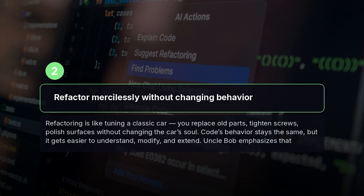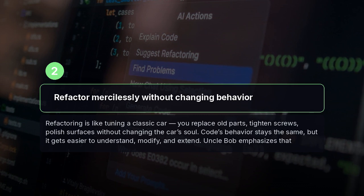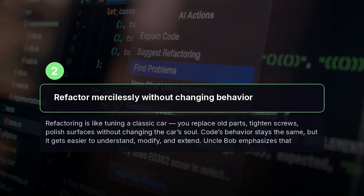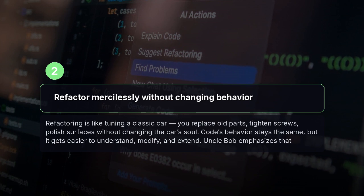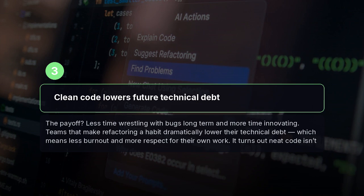Refactoring is like tuning a classic car. You replace old parts, tighten screws, polish surfaces without changing the car's soul. Code's behavior stays the same, but it gets easier to understand, modify, and extend. Uncle Bob emphasizes that refactoring requires discipline and courage. It's not a chore but a craft. The payoff? Less time wrestling with bugs long-term and more time innovating.